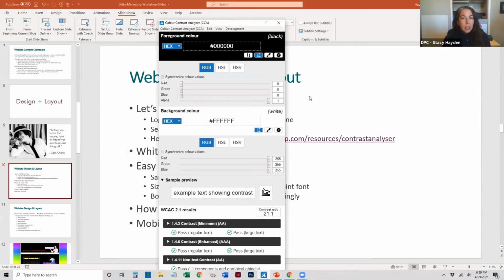Great, okay. So one, it helps you find colors that you like and it'll give you what's called the hex color code. And that hex color code is what you'll be able to use to change the colors on whatever web design platform you're utilizing. Or if you're working with a designer, you can give them the hex color code and they can run with it.